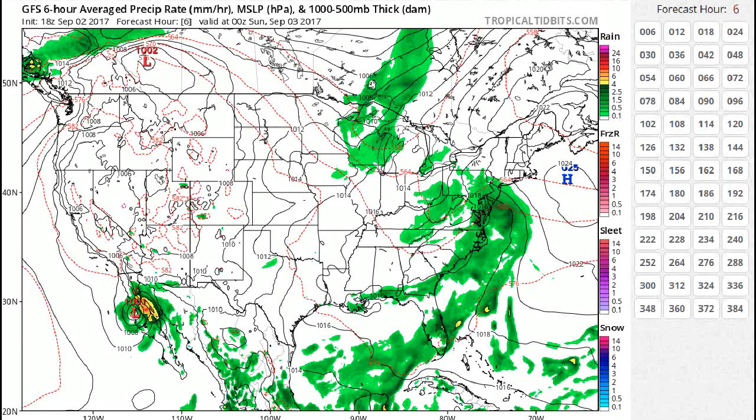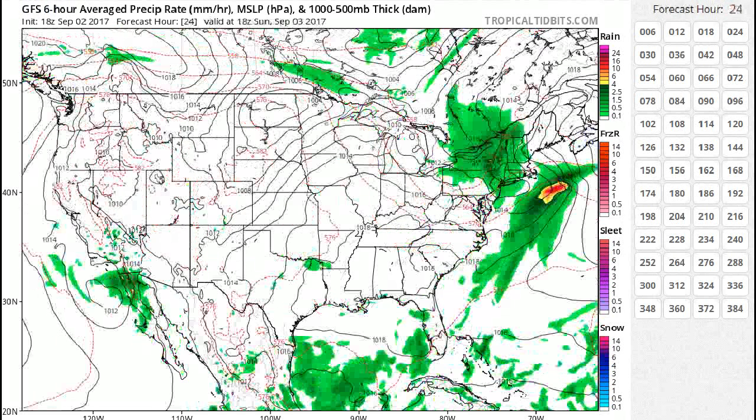Hello, welcome to this weather update, and I'm going to try to keep you posted on the current situation with Irma, Hurricane Irma. I want to just show you the latest with the models to show you that they continue to be very variable. So we're going to take a look at the GFS right now.